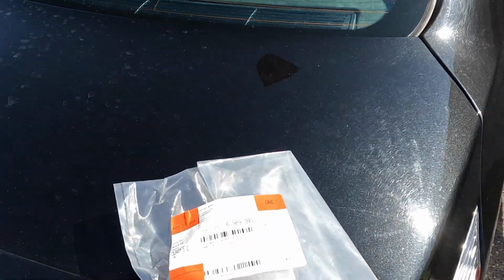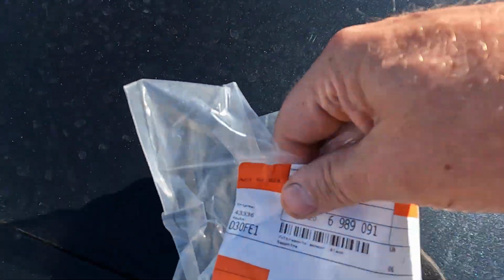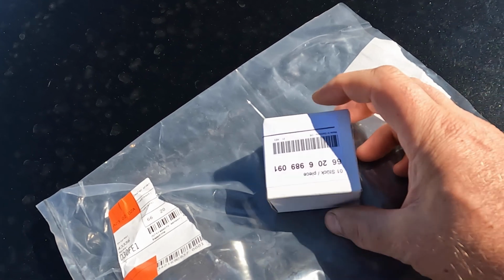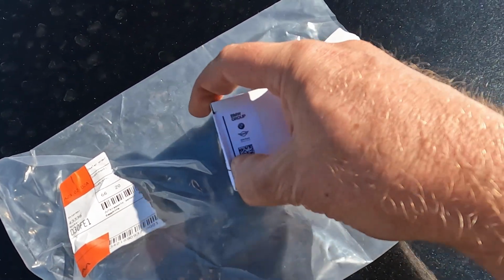Ordered the new part. And here she is. This was from FCP Euro. A little more expensive, but lifetime warranty should it fail again. And you order these with the right color for your car. So this is the black one for my car that matches mine.